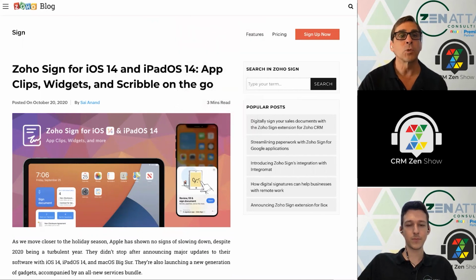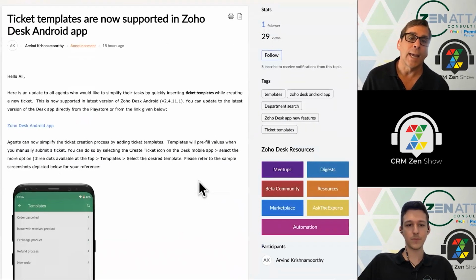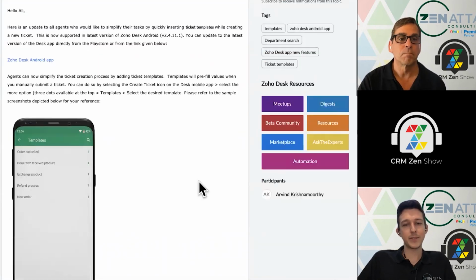And then this one I think is much, much bigger, which is in Android for Zoho Desk. You can now have ticket templates, which would make your life really simple, because you can have ticket templates over in CRM. So you can now have them here and basically quickly insert a ticket template when you create a new ticket, and away you go. Yeah, so these are kind of nice.